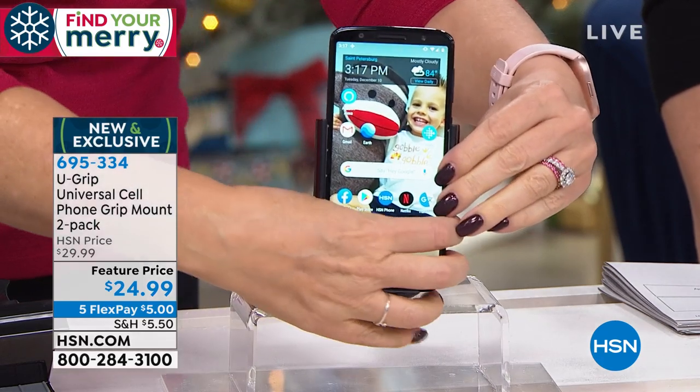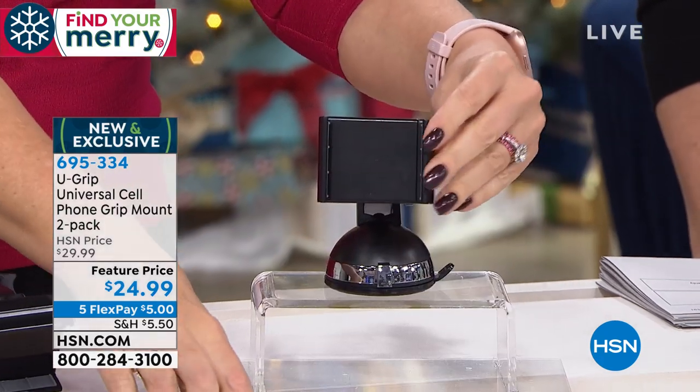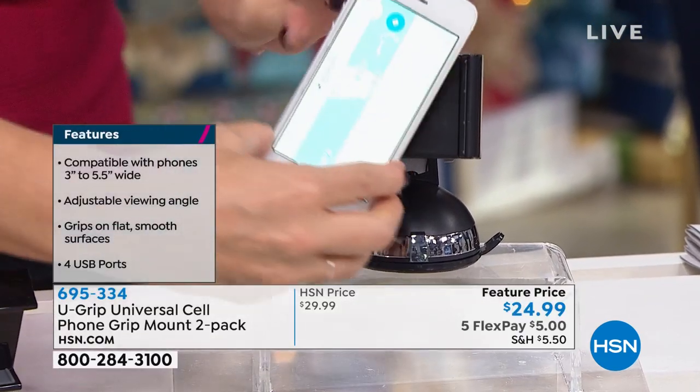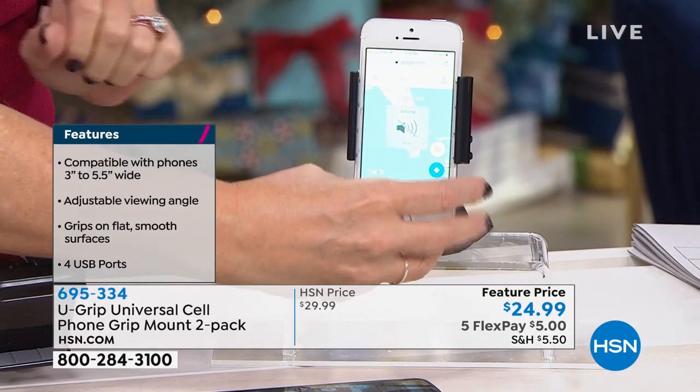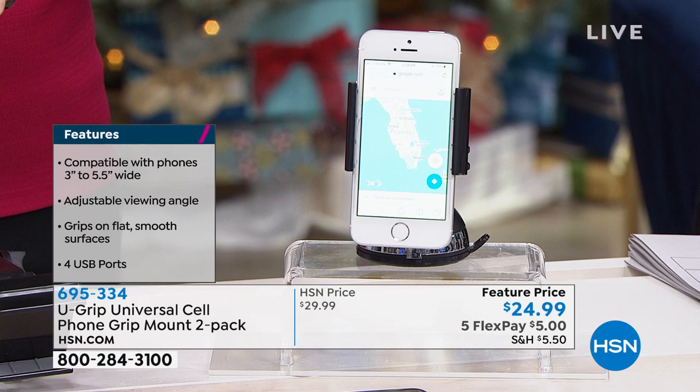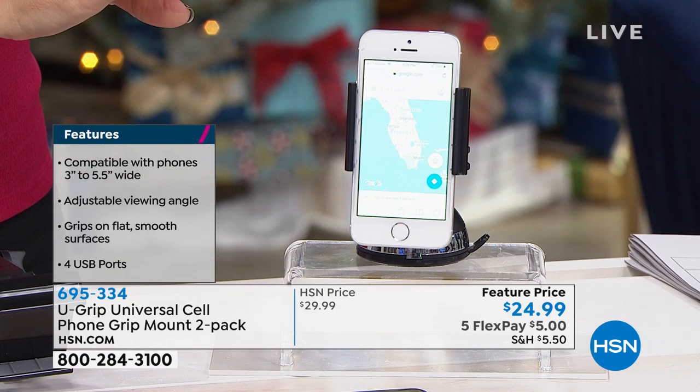The other thing, this is going to fit phones from 3 inches all the way up to 5.5 inches. So check it out. If you're doing your GPS, you can just use the power of your voice with most of the phones out there now. With one hand, I'm kind of having to use two because this isn't actually mounted to my dashboard, but it's going to mount seamlessly onto your dash.